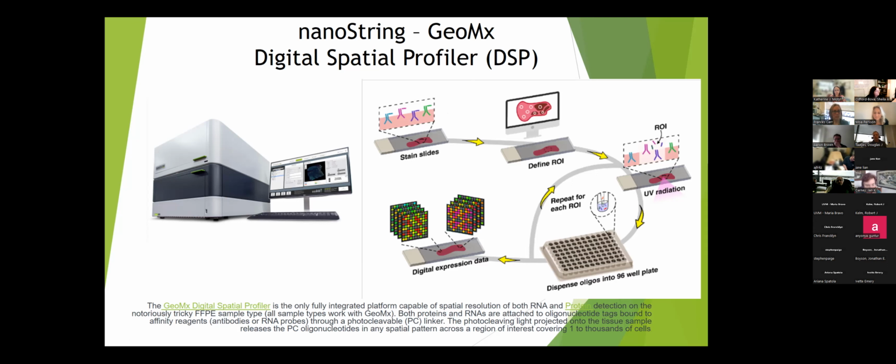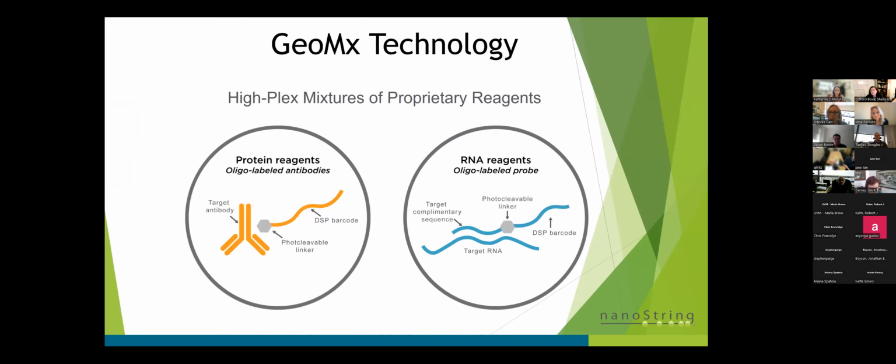Basically, it's a methodology that utilizes oligonucleotide-tagged probes and a fluorescent marker together with them. Essentially, it's very simply staining slides and defining regions of interest. It then uses UV radiation to remove the analytes. They get deposited from regions of interest into a 96-well plate, and then they're read out either on what Nanostring has, an instrument called an nCounter, for looking at the probes, or you can do next-gen sequencing, which is what we'll do in the CBSR. So the technology really is state of the art, and it is being implemented in many different types of multiplex or high-plex spatial omics technologies today.